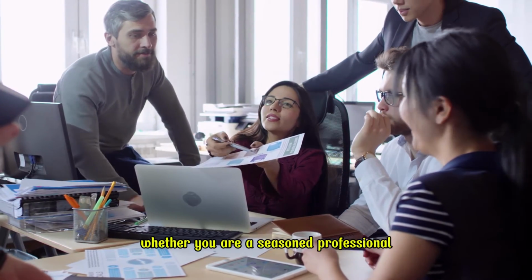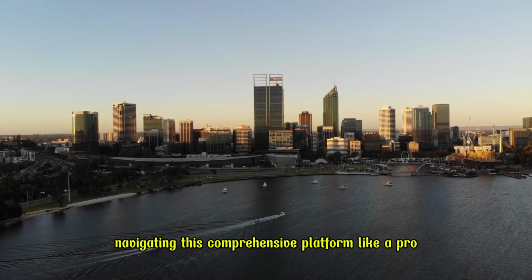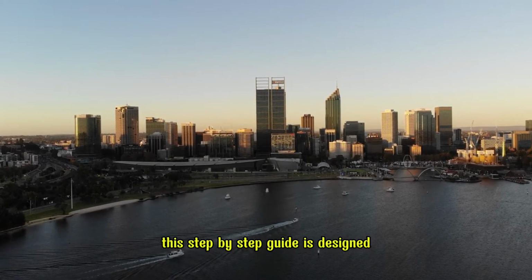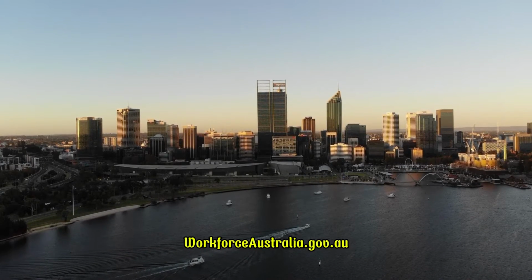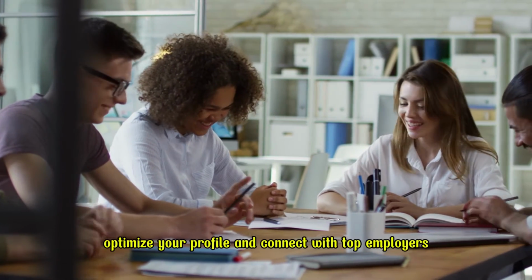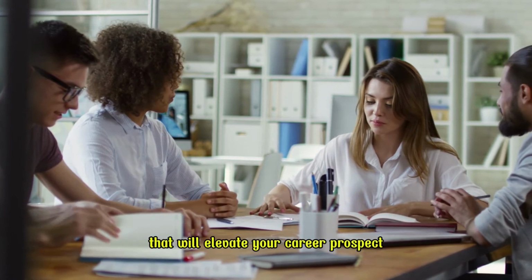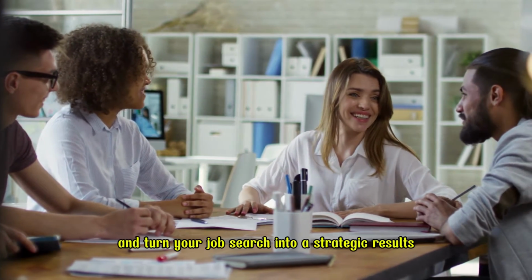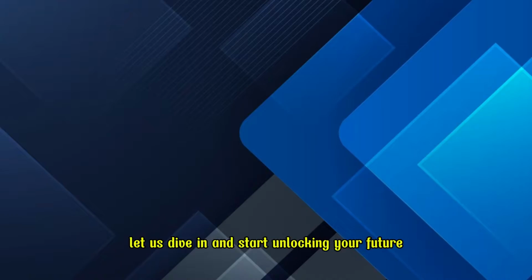Whether you are a seasoned professional or just entering the job market, navigating this comprehensive platform like a pro can give you a competitive edge. This step-by-step guide is designed to help you harness the power of WorkforceAustralia.gov.au, offering tips and techniques to streamline your job search, optimize your profile, and connect with top employers. Get ready to discover the secrets that will elevate your career prospects and turn your job search into a strategic, results-driven endeavor. Let us dive in and start unlocking your future.